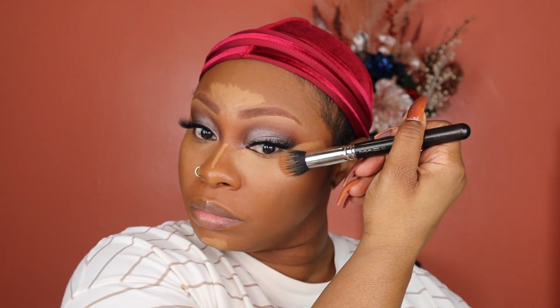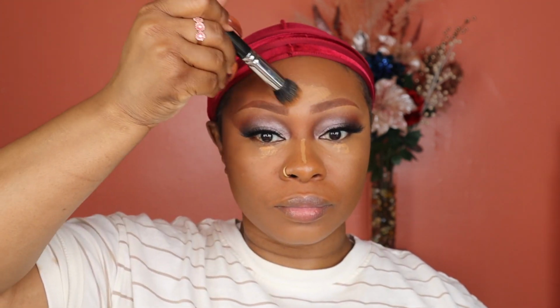If you guys want to know what brushes I use, my brushes are really old, like 7 years old. But I keep my brushes in pristine condition. I take really good care of my brushes so they last me forever. The brush that I'm using right there is actually a MAC brush. Is it a MAC brush? I think it's the MAC brush. It could also be the Morphe. But either way, some of my brushes are from when I used to work at MAC Cosmetics.